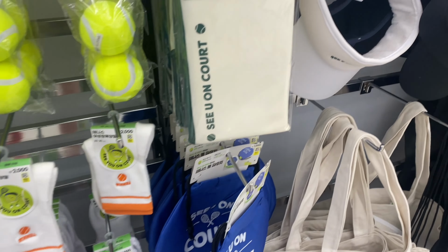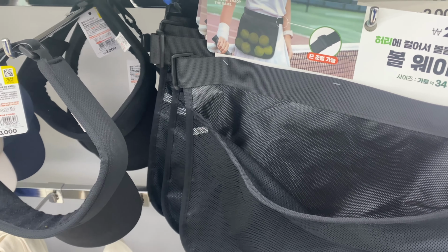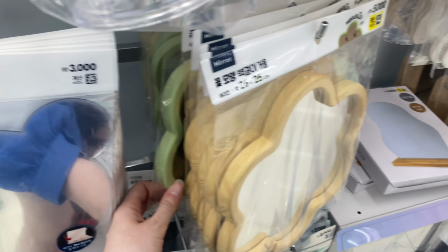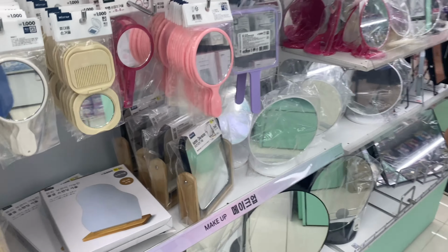Tennis socks, tennis bags, tennis balls. Ooh. Oh wow, wait, this is clever. Goes around your waist and you can fill it with tennis balls. Do you think I could successfully transport this mirror home in this gorgeous green color? It's 5,000.